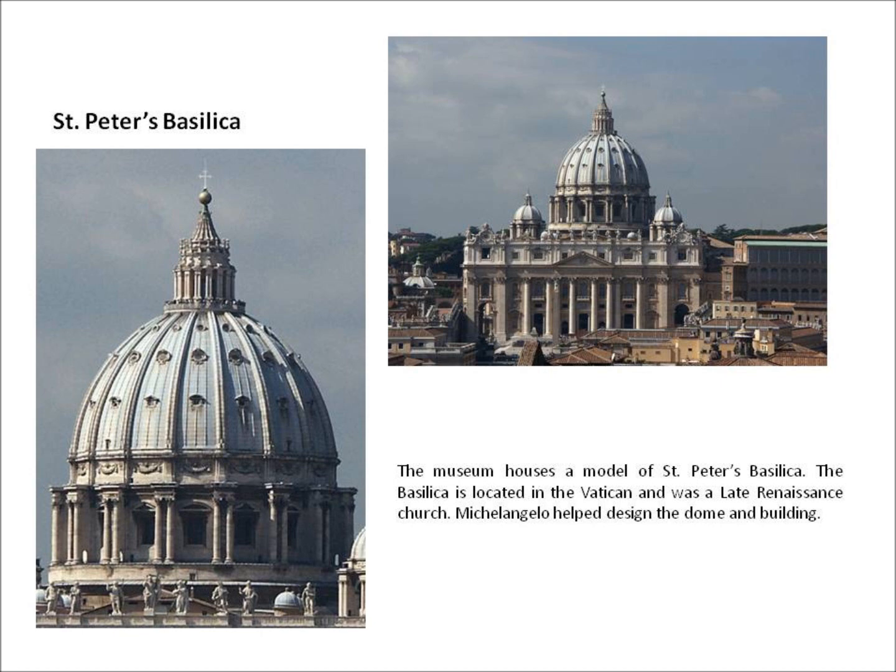They're beautiful and majestic. This here is a model of St. Peter's Basilica, located in the Vatican. The Basilica was a late Renaissance church. Michelangelo helped design the dome and the building.